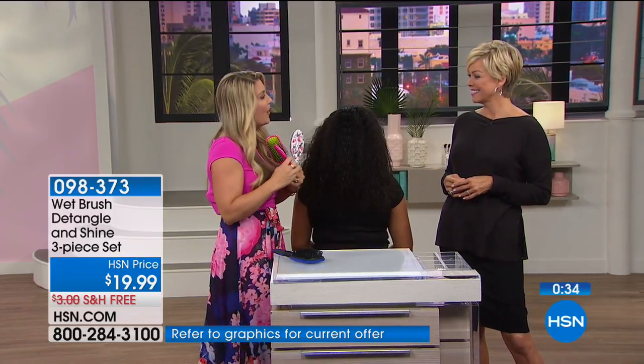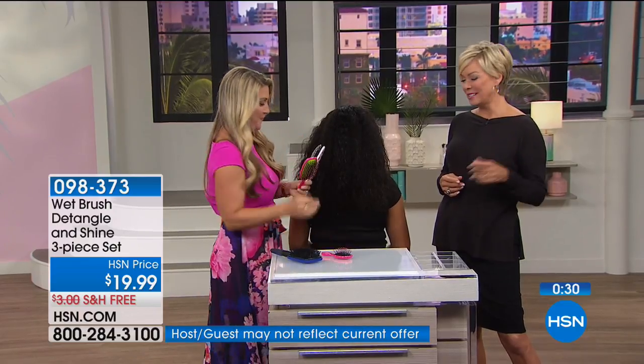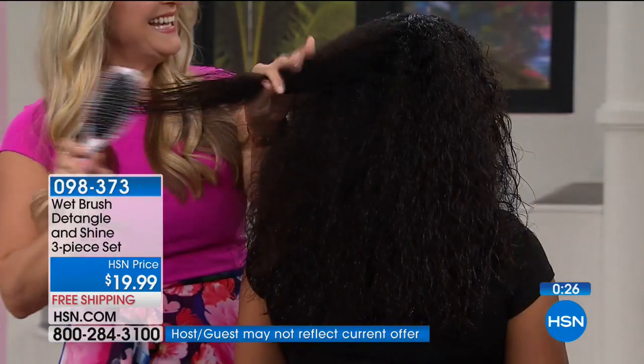I love that you can keep them all, which you're probably going to want to do, or you can split them up and give them out. Exactly. My director, Chris, said he and his wife, and they have a little Olivia, who's about 2 years old. They all love this brush.